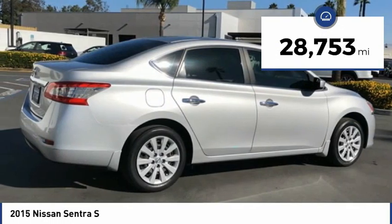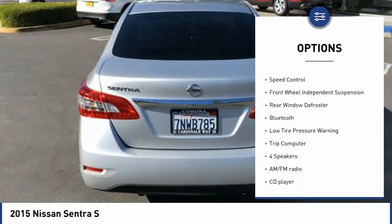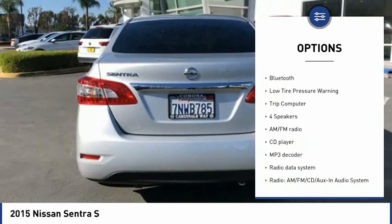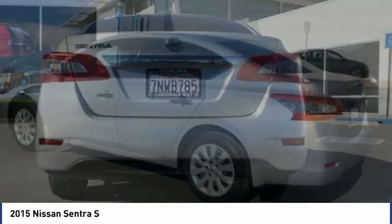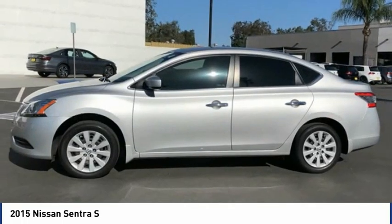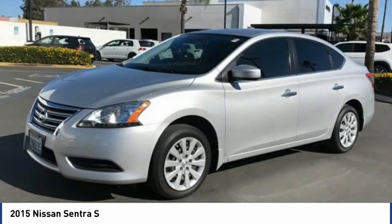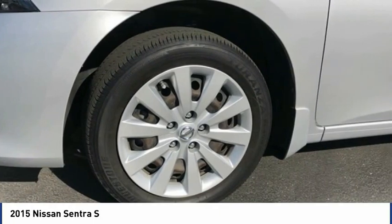Here are some of this vehicle's great options: electronic stability control, brake assist, traction control, remote keyless entry, speed control, front wheel independent suspension, rear window defroster, Bluetooth, low tire pressure warning, trip computer. A vehicle like this doesn't come along every day. Come in and get it before someone else does.